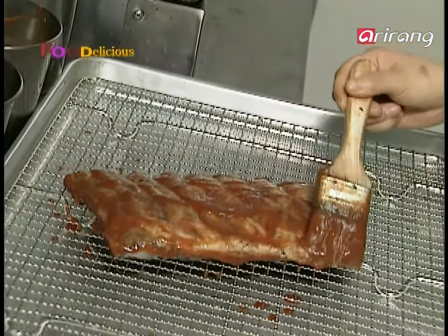The actual taste of the ribs comes from the sauce that we lathered on the pre-cooked pork back ribs.